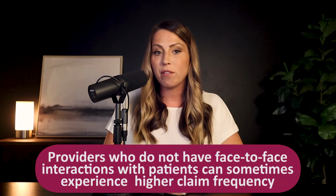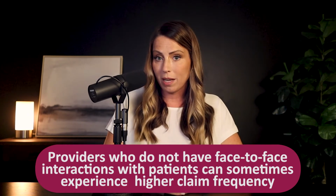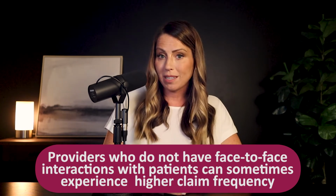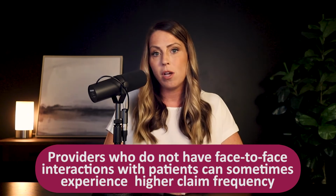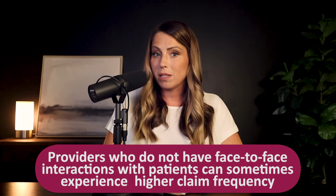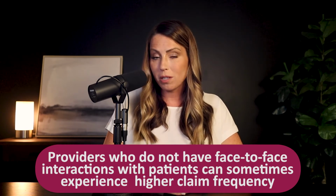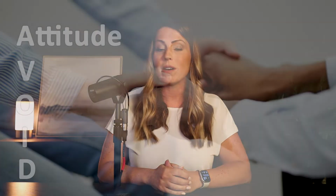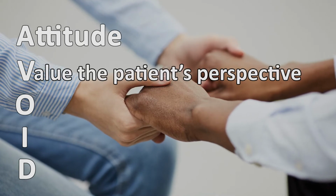Providers who do not have face-to-face interactions with patients, such as radiologists or pathologists, or even doctors whose interactions with patients are very limited, and there is no long-term relationship, such as emergency medicine, urgent care, or hospitalists, don't get the benefit of using bedside manner to get to know a patient, which can sometimes result in higher claim frequency for these specialties. Okay, moving on to our next letter V, which stands for value the patient's perspective.